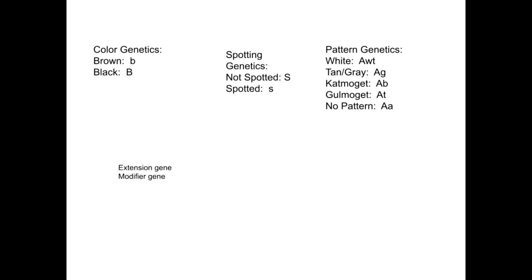Okay, so there's three locations on the chromosome for appearance or color genetics, and unfortunately one repeats the name of the subject, color. But it's, you know, are they brown-based or black-based? Black-based is dominant, and brown is recessive, and there's only two options there, so it's fairly simple. Then there's the other location, the spotting gene, and there's two options there. They're either spotted or not spotted.